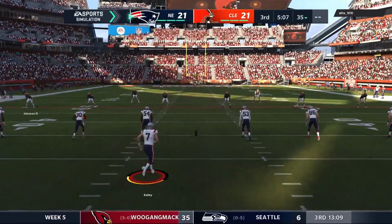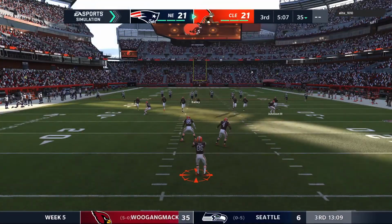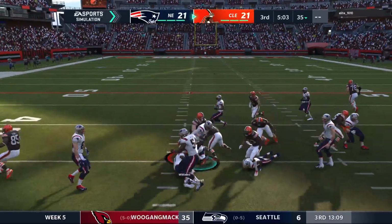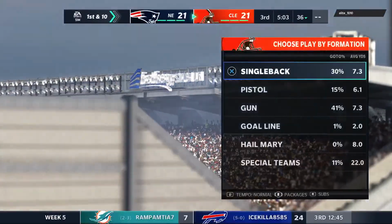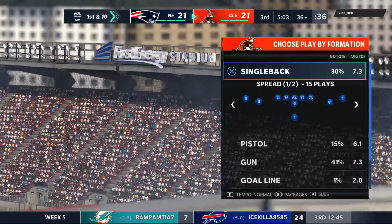So all square here in this third quarter as the kick's away. Taken from about the 12. The lane opens here. He's past the 30. And a good return, able to get out across the 35 to the 36. At their own 36-yard line.